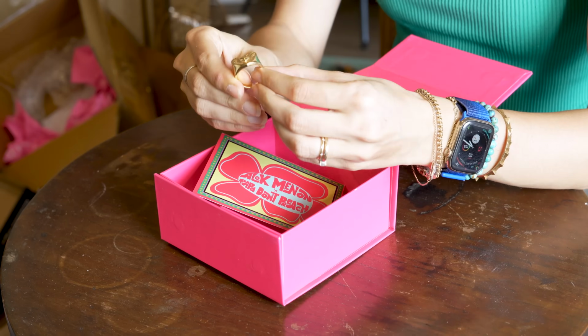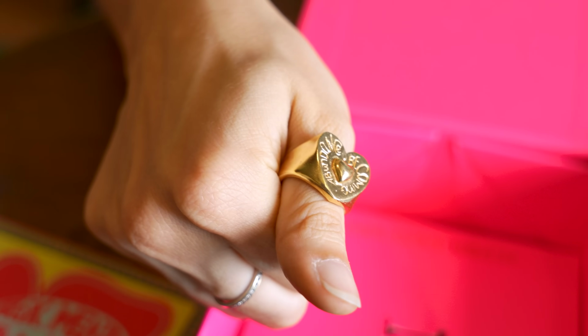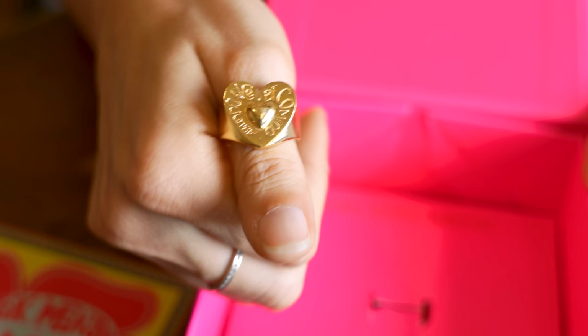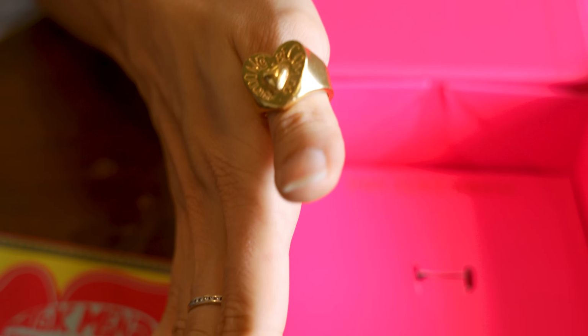I got this really cool ring, which I thought would be really nice to just wear on a thumb, or even add on to my stack. And yeah, I love hearts and statement pieces, and I feel like this one is pretty statementy. What do you guys think? This one is a big one.